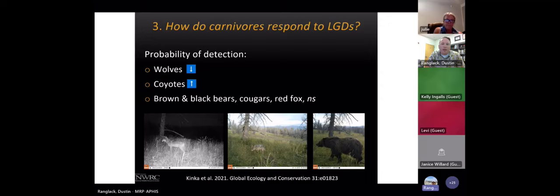Wolves, in particular, were significantly less likely to be detected when a band was present than before they arrived. Coyotes, on the other hand, were more than three times as likely to be detected when a band was present than before the band arrived. So essentially, by pushing the wolves out, it kind of creates space for those coyotes to come in, which again, may run counter to your objectives. For brown bears, black bears, cougars, red foxes, and everything else, they did not see any difference. It seemed that they were less likely to be detected when the band was present, but there probably just wasn't enough of a sample size to really fully tease that out.